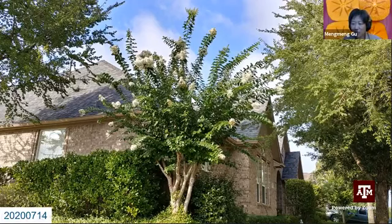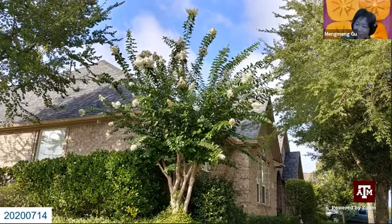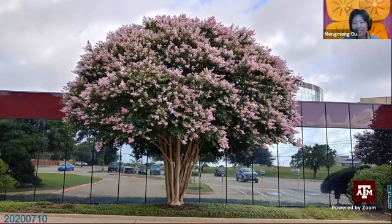So one is delayed flowering. What's the other one? Is it going to increase the amount of flowering, or is it going to decrease the amount of flowering? Laura, you remember? I do remember. So you will decrease the number of flower clusters, but the flower clusters themselves will be large. Yes. Look at here. So this is a natural form of Muskogee.